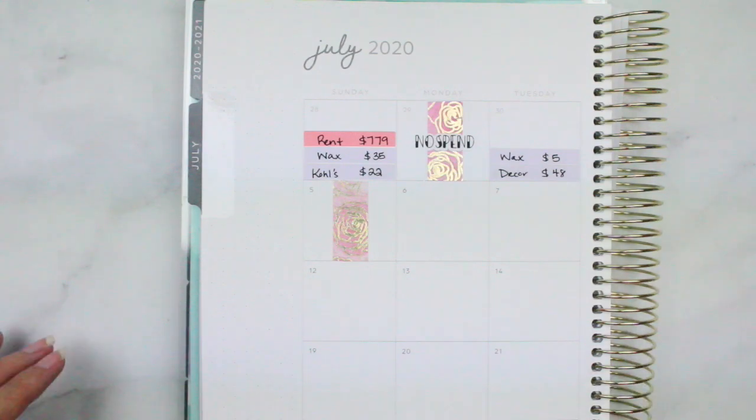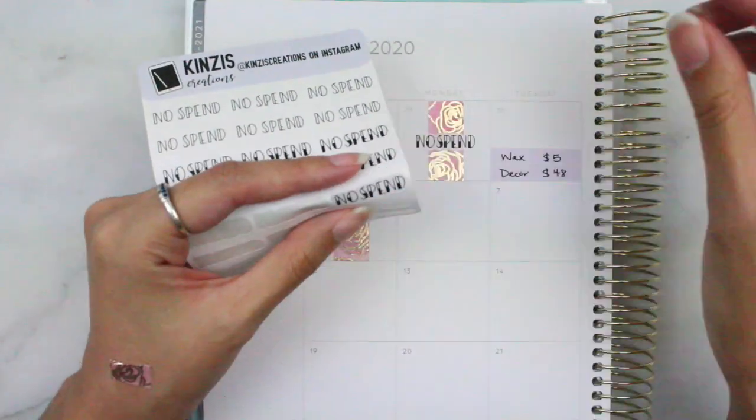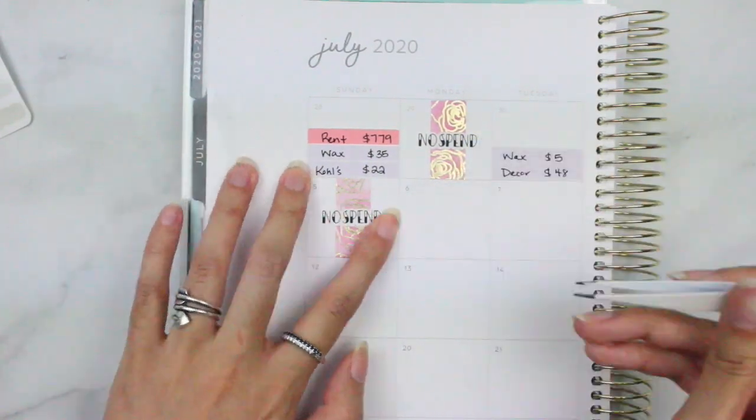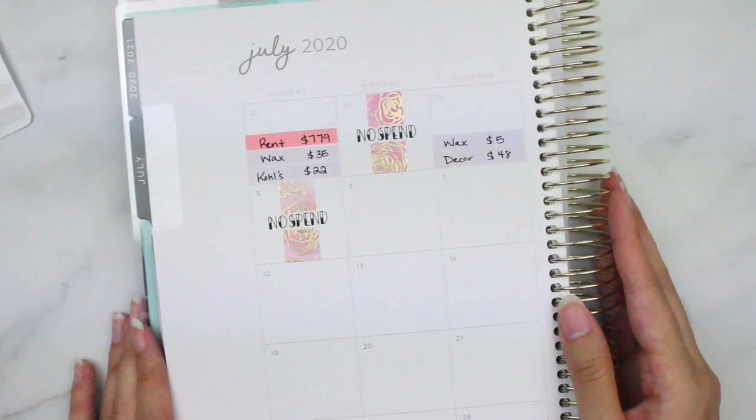So that is that. And then I use these no spend stickers from Kinsey's Creations to mark in the days that I have no spends, just like that, and it looks beautiful. And it makes me feel happy.